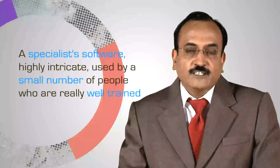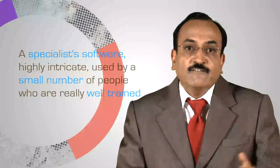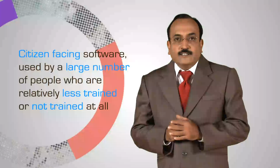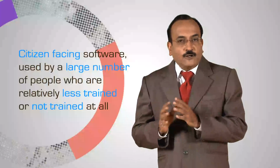We have spent years practicing excellence in the way e-governance systems are built and used, be it via web-based platforms or mobile ones. We look at the world of software in two different ways. First, a specialist software, highly intricate, used by a small number of people who are really well trained, for example, CAD or ERP software. And then there is a second set of software, the citizen-facing software, used by a large number of people who are relatively less trained or not trained at all. For example, e-governance applications or mobile applications.